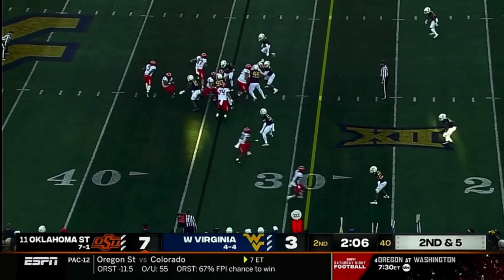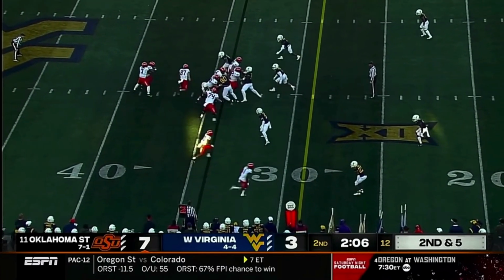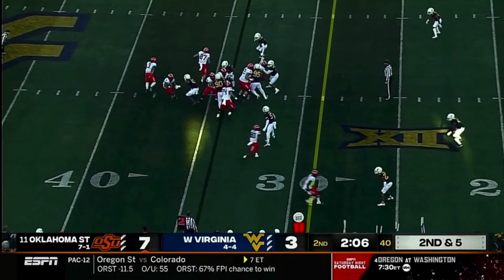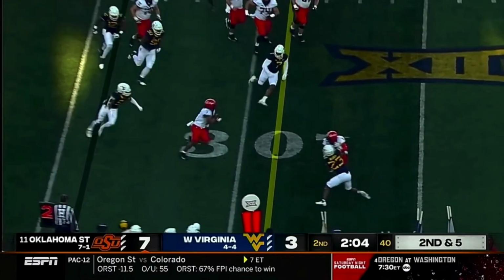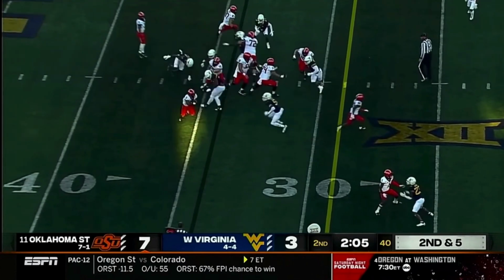But what does Warren do? Gets right past him. It's that burst, it's the one-cut ability, and the burst to just get straight out, make a guy miss, get into the open field, and make another guy miss. I mean, right there. Number 9 is that for West Virginia? 5. Right there, 5. Yes, excuse me, thank you.